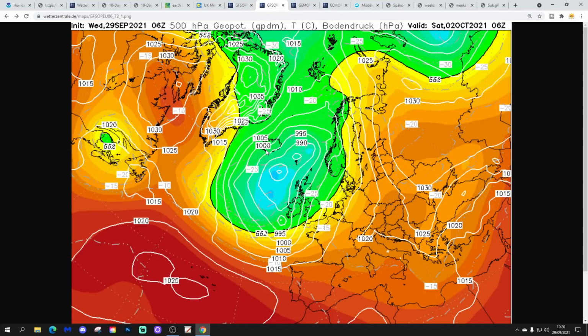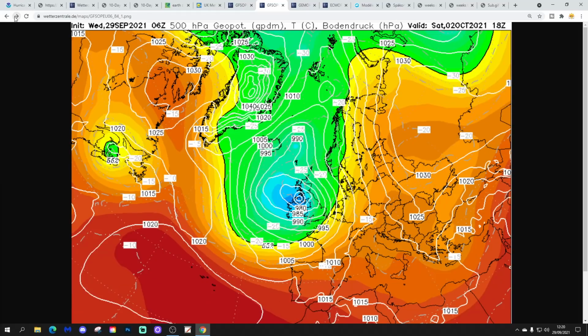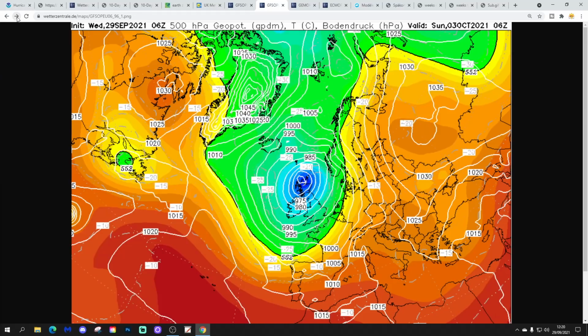The 6Z looks like this, the very latest GFS run, of course. Again, there's that developing area of low pressure moving in to the southwest on Saturday morning. That develops into a very significant area of low pressure running up the western side of the country through Saturday itself. That takes lots of heavy rain across the country and strong gale force winds as well.